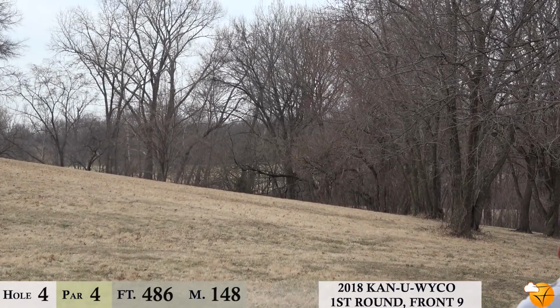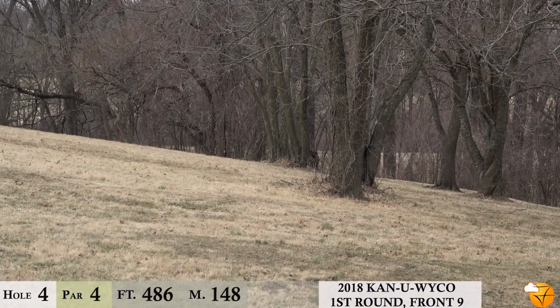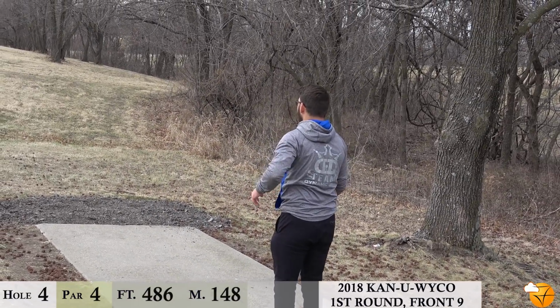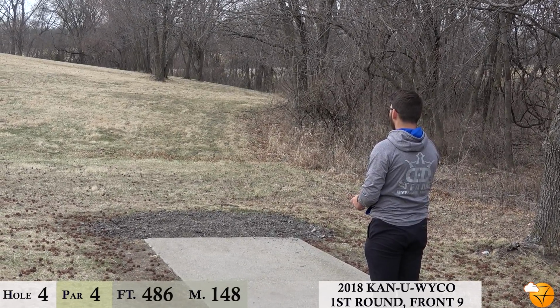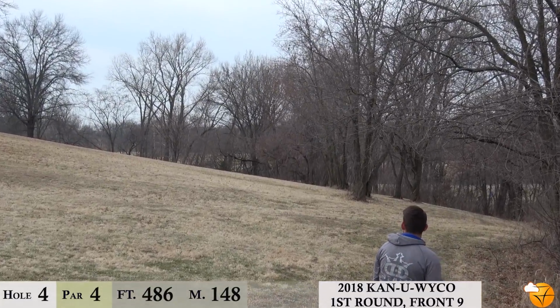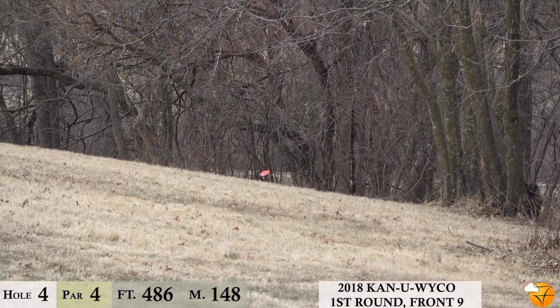And that is exactly what Andrew does. He goes for the turnover flex shot. It gets down there really nicely. It's very difficult to get yourself in position for an eagle. It is a short par 4. The basket is very difficult to get to. So it's in its difficulty that it makes it a par 4, not in its distance.